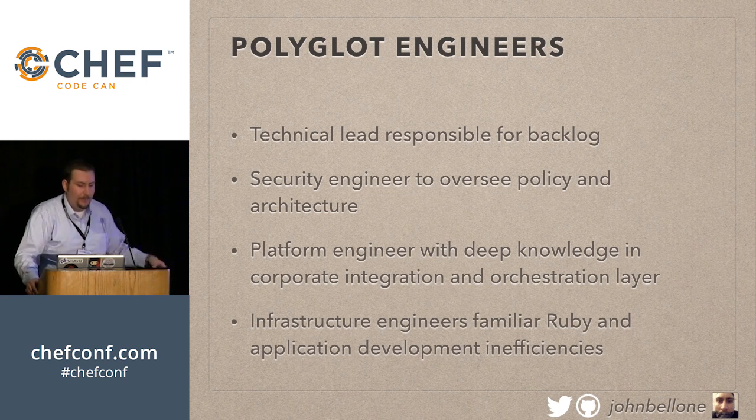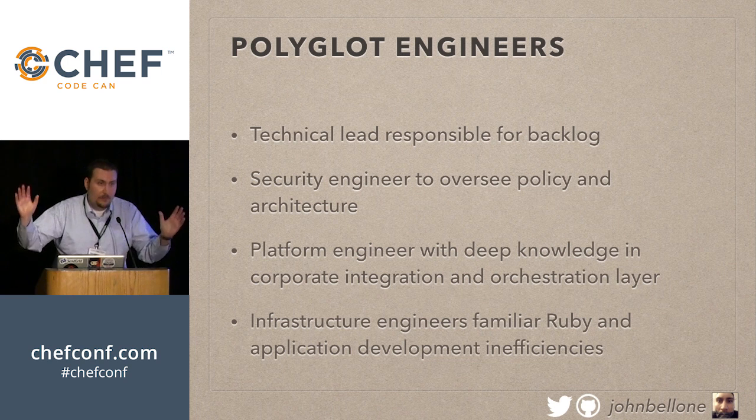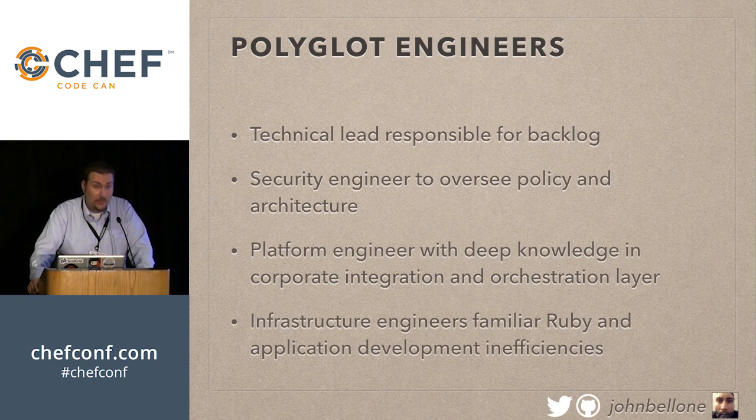So let's walk through the app engineers real quick. Technically, that's me, responsible for the backlog direction. Security engineer, responsible for overseeing the policy decisions and implementing those policy decisions in Chef. Platform engineer, responsible for VMware and OpenStack expertise, but implementing the integration of cloud services with the orchestration that we use to provision our virtual machines. And infrastructure engineers, these are application engineers that were on the application teams in the verticals, and they're intimately familiar with the pain points, the inefficiencies of the current process.